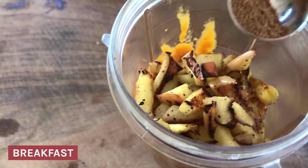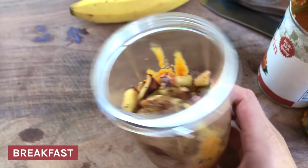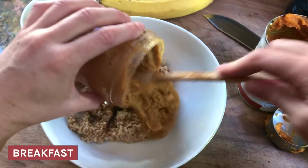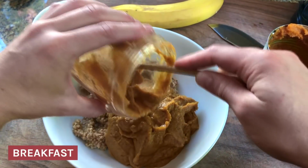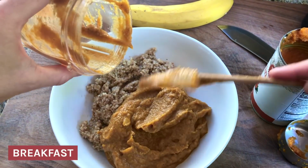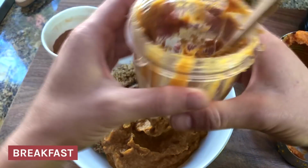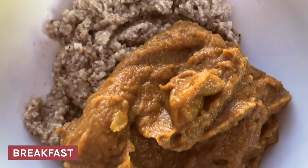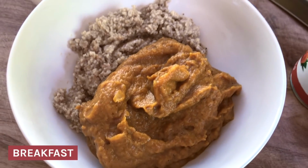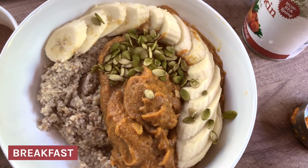And then I'm adding my sauteed apples, a little bit more pumpkin spice, another 1/4 teaspoon, and then I'm gonna blend this up. You can also bulk prep this food. You can make like 3 servings worth of the oats, so it's a lot quicker to put everything together. You'll have the oats already pre-cooked and the spice mix already, so all you have to do is blend the pumpkin, banana, and sauteed apples together in the morning so it doesn't take as long.